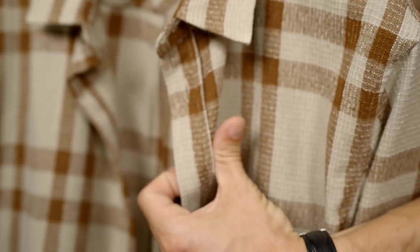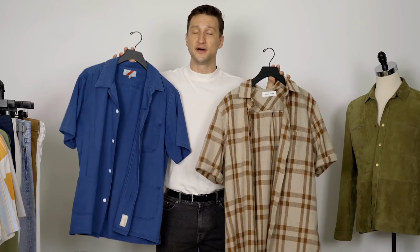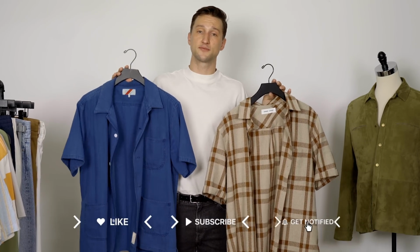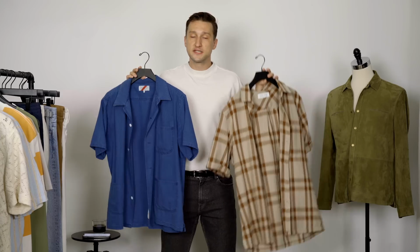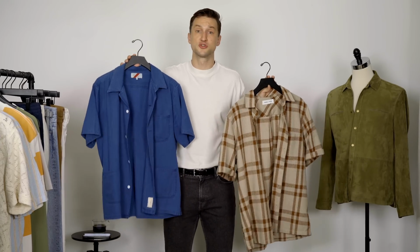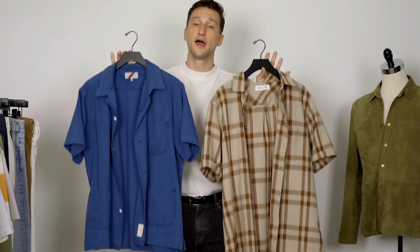Both of these shirts I wore throughout the summer because they're short sleeve, but they can easily layer on top of a t-shirt, even a tank top with a jacket up top, and you can make these work specifically because of the color. Here we have a nice tan color with some brown, on the right a simple darker blue. Very versatile pieces and great for the fall.